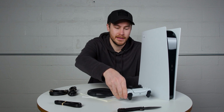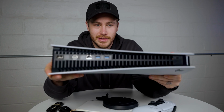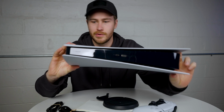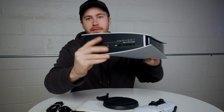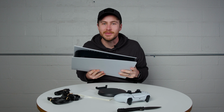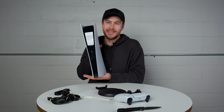Pretty sweet design. As you can see on this side, we've got all the USB cables. On this side, we've got some more. We've got fans everywhere. It almost looks like a spaceship or something. Like a skyscraper or a spaceship combined.